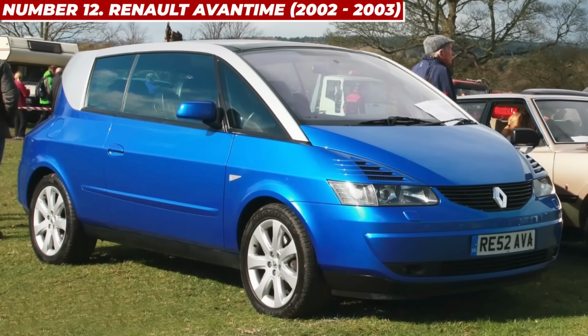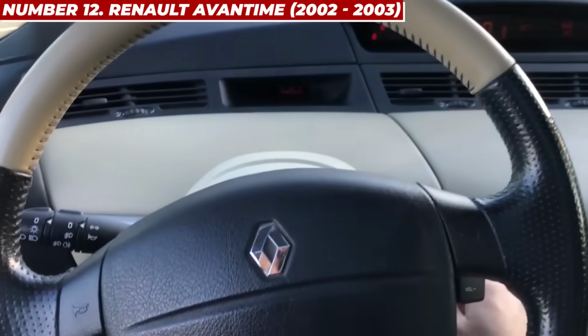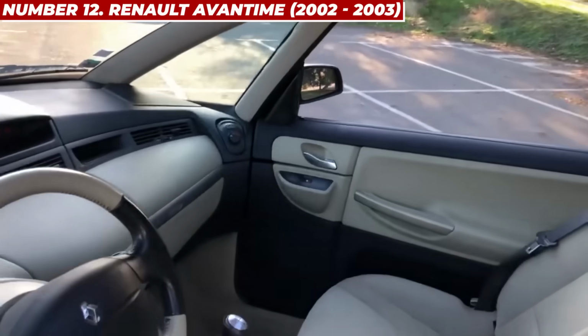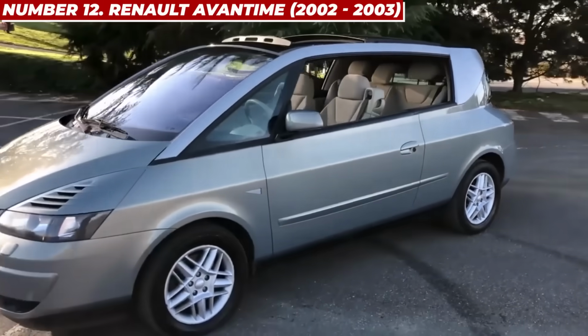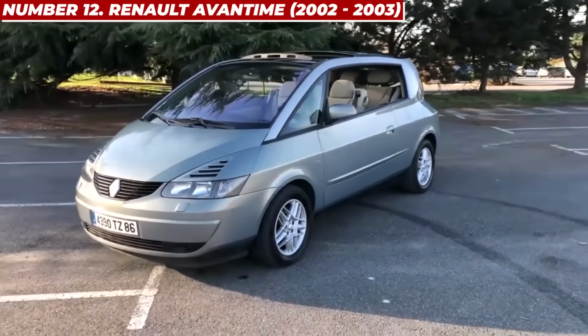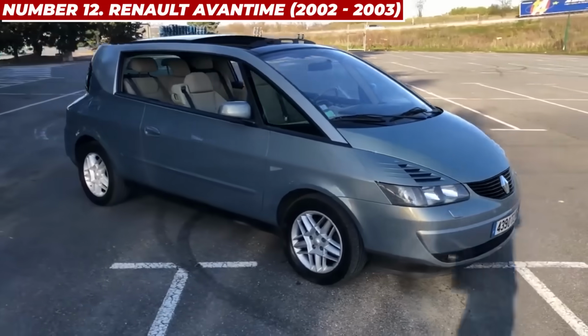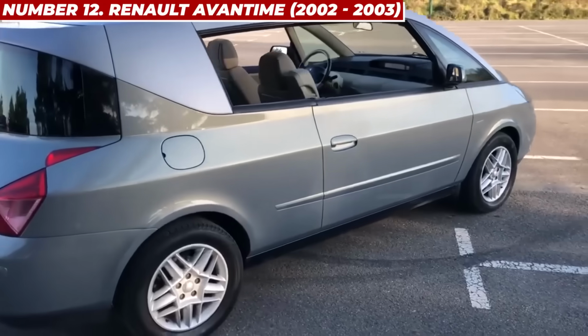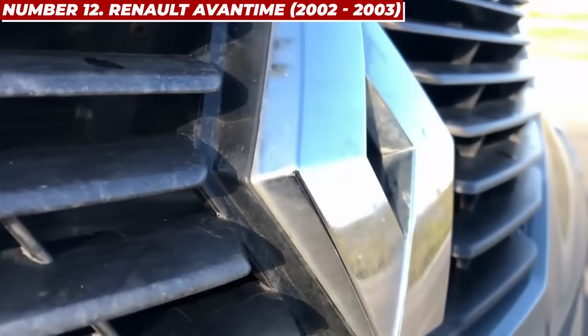Number 12. Renault Aventime. At number 12, we find one of the strangest concept vehicles ever to reach production. The Renault Aventime was a French attempt to combine a minivan and a coupe, two vehicle classes that absolutely no one had ever asked to see merged. The result was a two-door, four-seat vehicle with minivan height and length but sports car doors.